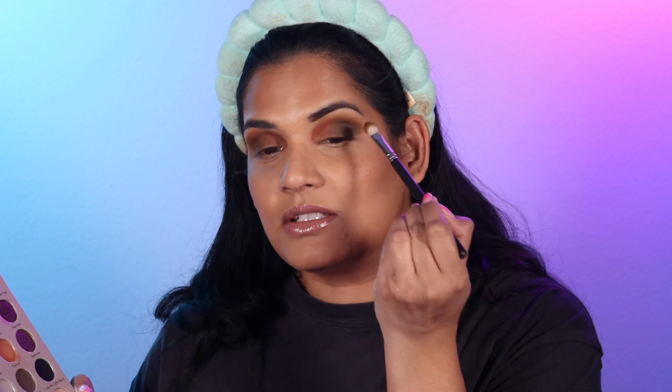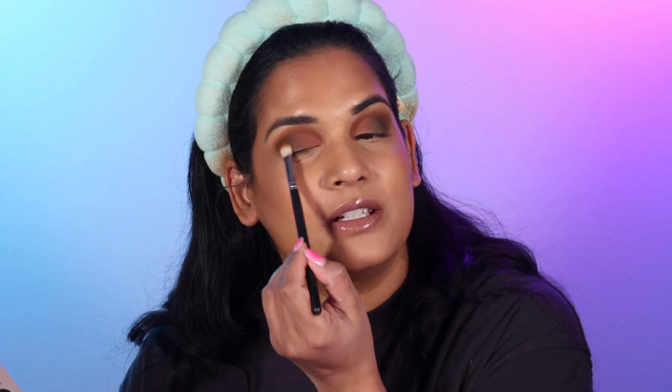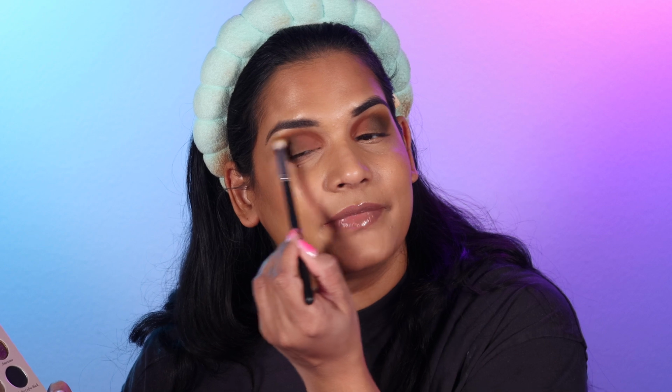It just always looks so classic on me. I really want to try and do a wing with a matte eyeshadow, but I don't know. I've seen some people really contour their eyes with eyeshadow, and I think that's a skill I need to try and get better at this year, but that's neither here nor there.